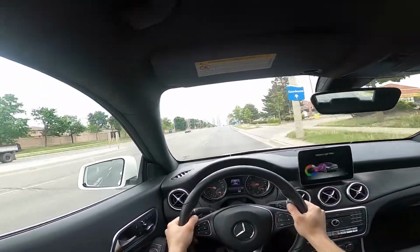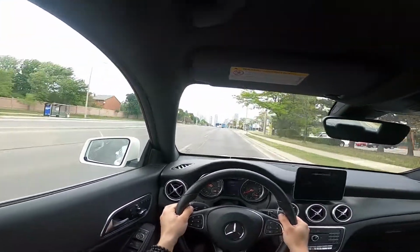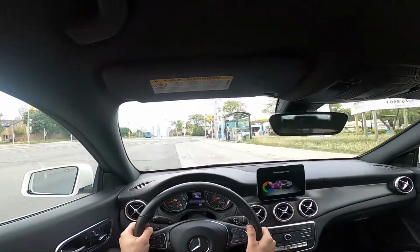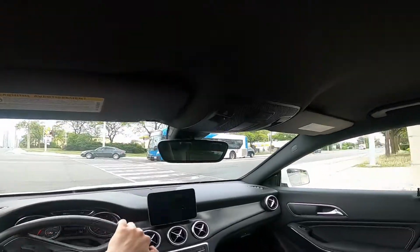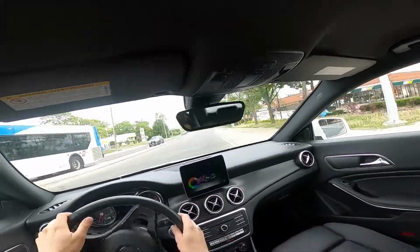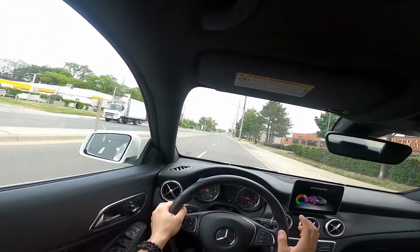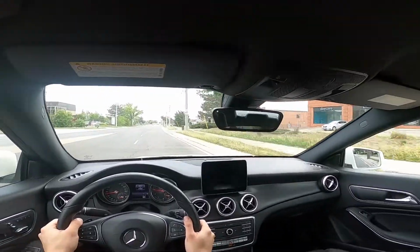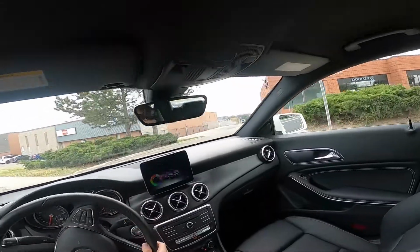The power is being delivered to you by a 2-liter 4-cylinder turbo engine, and it's giving you right about 260 foot-pounds of torque and 210 horsepower, while also staying fairly fuel efficient. You'll only be spending around 8.7 liters for every 100 kilometers that you travel combined on the city and highway. Now let's go ahead and turn into our plaza here, go for some speed bumps and see how the car deals with that.